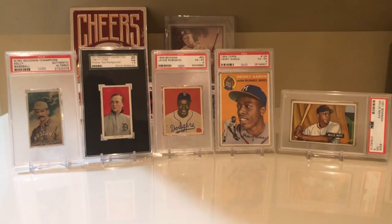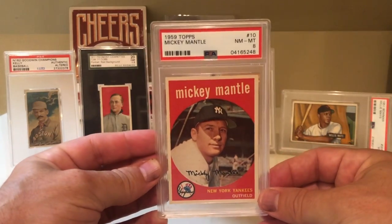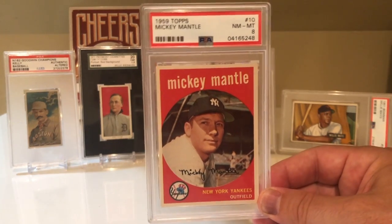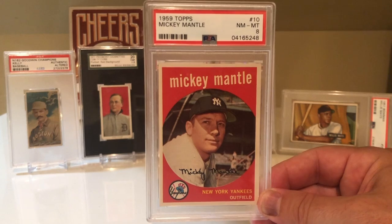Let's see. At number, I think we're at number 5. The 1959 Topps Mickey Mantle in a PSA 8. So I picked this card up earlier in the year.